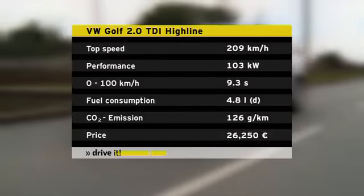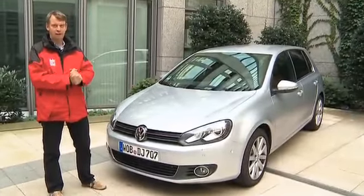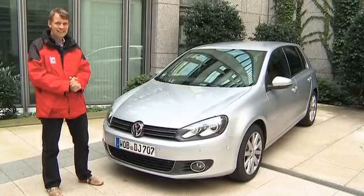So here we have the VW Golf, says Jörg Malzen, the 6th edition, Germany's best-selling car. And why? For him, it's the solid construction, the incredible attention to detail, and he doesn't see the Golf being dethroned anytime soon.